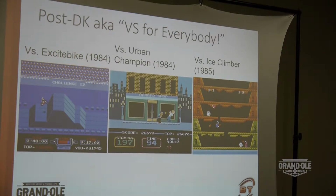The NES game plays very, very close to it. The arcade version has got expanded tracks, and I think the mechanic translates better for the Versus system. But it's a great game, and I think it's probably one of the more unsung heroes of the platform.